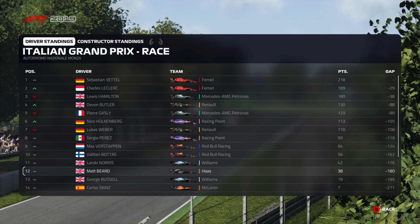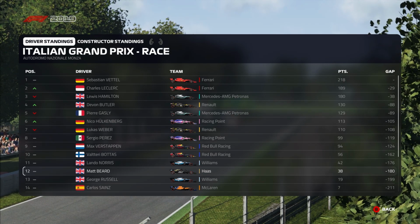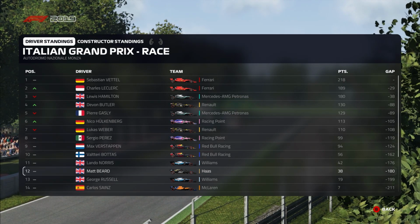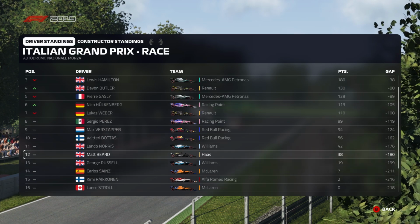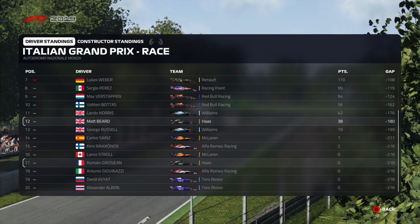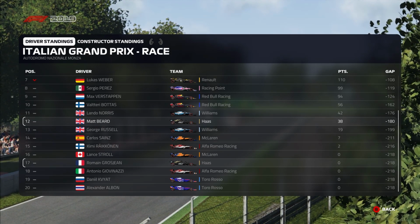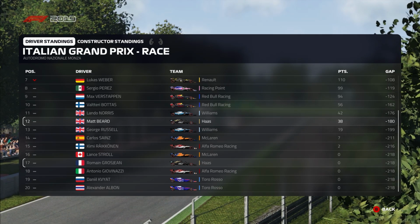Devon Butler, like I said, jumps Gasly, and then Hulkenberg actually jumps Lucas Weber as well there. As you can see, just ahead of Perez and the 2 Red Bulls. Lando Norris, like I said, in 11th, myself 12th, and George Russell in P13 there. It would be optimistic to aim for the top 10 by the end of the World Championship, but I certainly think 11th would still not be a bad showing for us at the end of the day there.